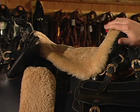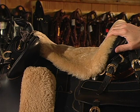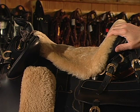And lastly, try the seat comforters for a fantastic ride. These seat comforters help keep your seat cool and comfortable and also add extra cushioning to your saddle seat. They easily attach to any Australian saddle.